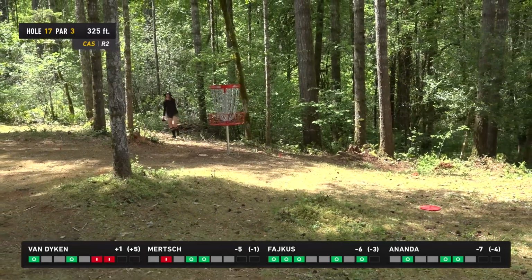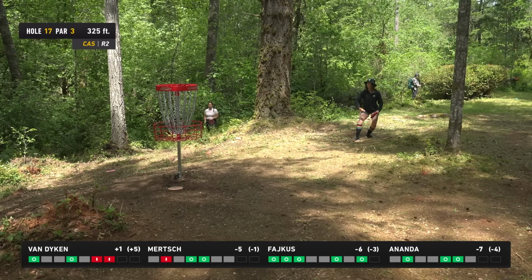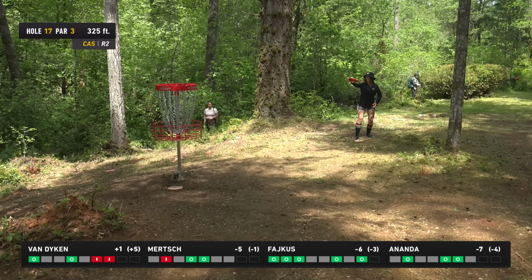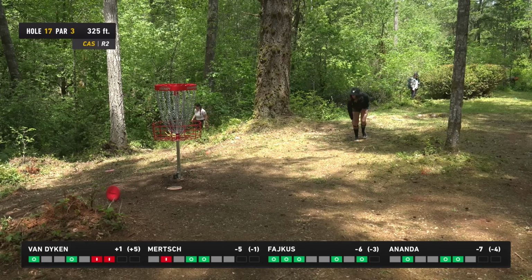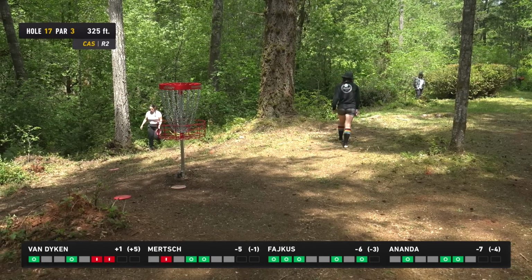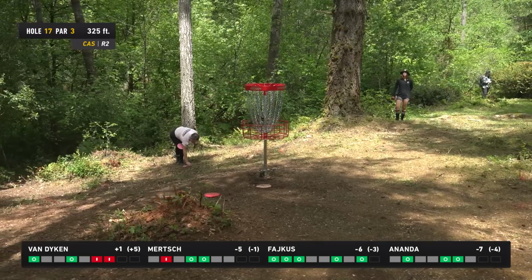Uncharacteristic airball for Sai and leaving herself with a long look. No, not that long. Longer look than she would like to save the par. No way. 3 putt for her first bogey of the round, Ella. On 17 too. Oh, man. Rough.